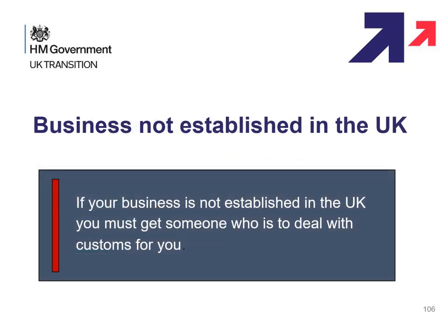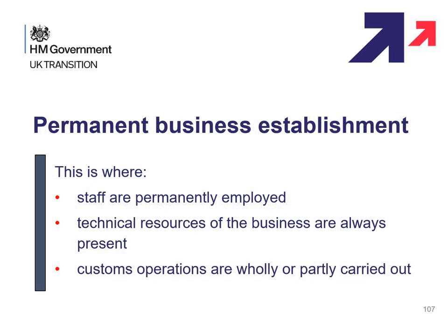If your business is not established in the UK, you'll need a UK established customs agent or intermediary to deal with customs for you. A permanent business establishment is a place of business where staff are permanently employed and where the technical resources of the business are always present. Customs operations must be wholly or partly carried out there. You can check if you're established in the UK or EU for customs on gov.uk.